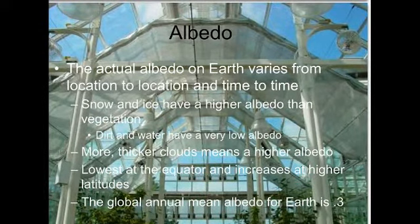As we said, it's going to change from location to location. Things like snow and ice have much higher albedos than vegetation and dirt and things like that. Dirt, especially darker dirt, has a very low albedo, but actually water also has a very low albedo. It absorbs most of the incident light that shines on it. If there are thicker clouds, that then means a higher albedo in the atmosphere, and it's generally lowest at the equator, and as we get to higher latitudes, we generally have higher albedos.